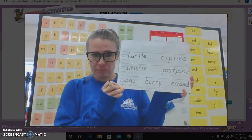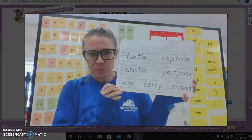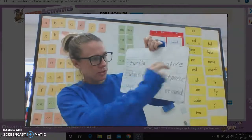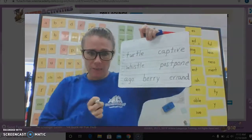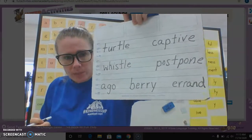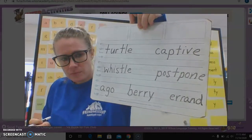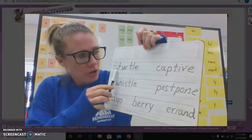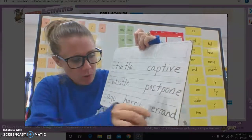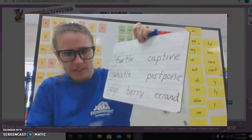How many words are there? How did you figure out that number? Some of you might have counted them all. I noticed 2 plus 2 is 4, and then 3 on the bottom. 4 plus 3 is 7. I want you to go ahead and read me these 7 words. Okay, now read them with me. Turtle, captive, whistle, postpone, ago, berry, errand.